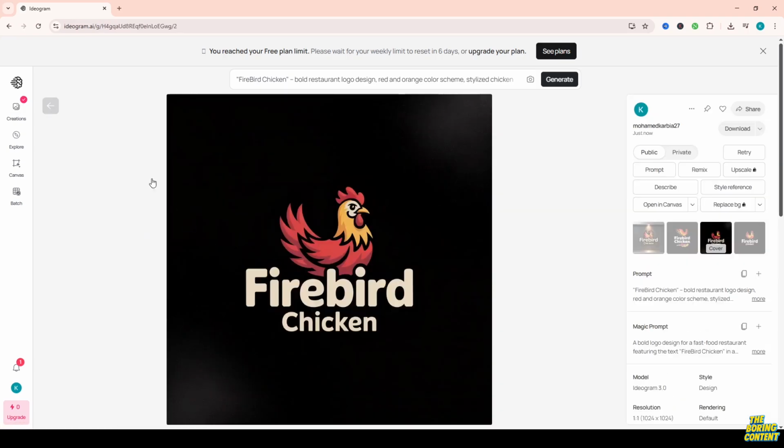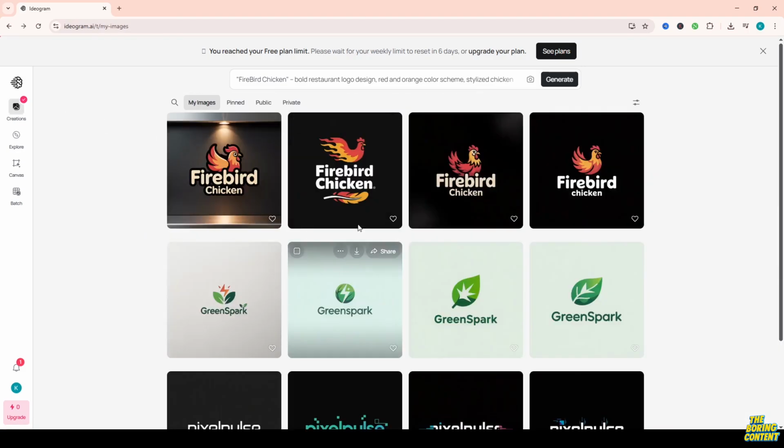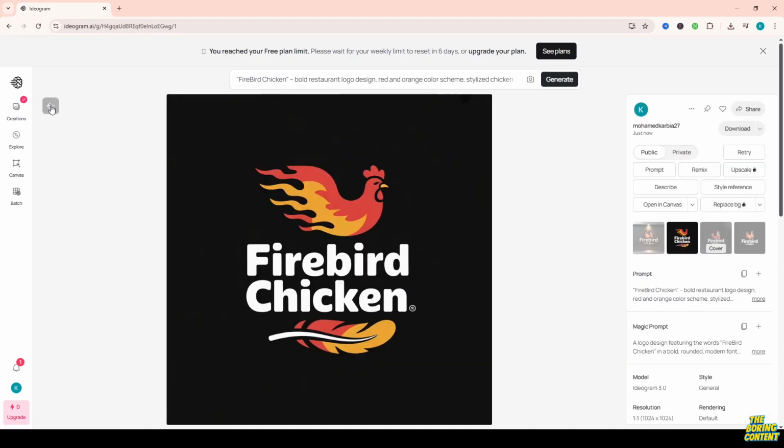Want to export it with a transparent background? Just plug it into pixelcut.ai, and you're good to go.